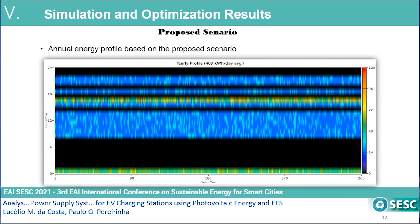In this figure, we can note the vertical bar on the right side represents the charging power of the electrical vehicle in kilowatts, where the warm colors, orange and red, represent the higher power, and the colder ones, blue and black, represent the lower power. But what does it mean? This means that several EVs can be charged at the same time, as the warmest color range corresponds to the power range between 17 kW and 100 kW.